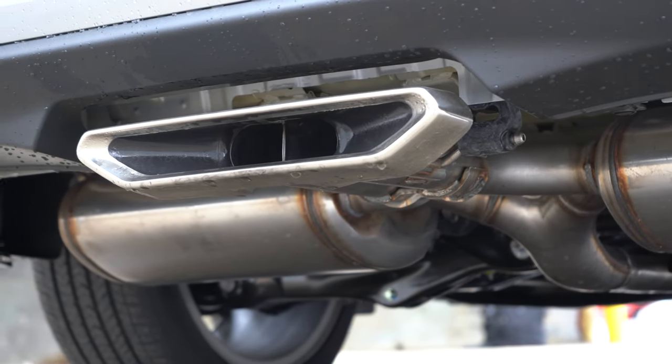But rear center armrest with cup holders for those rear passengers as well. And if anybody was curious if there is rear ventilation, there is not. Quite honestly, it is kind of a smaller car. It is a compact car, so you really don't need it.